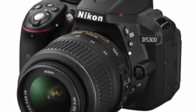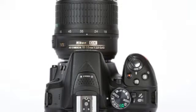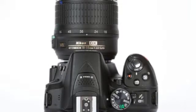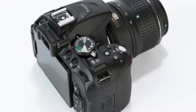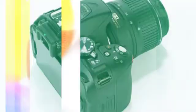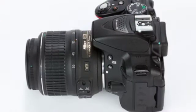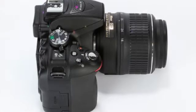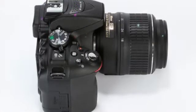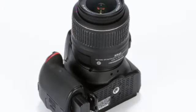A further improvement could have been made via the adoption of the D7100's 51-point AF system, although the 39-point AF system is certainly in line with competing DSLRs. The D5300 also features the same Expeed 4 image processing engine, although the lack of development here isn't particularly surprising owing to the fact that the D5200 was one of the first Nikon DSLRs to feature the newly developed processor.